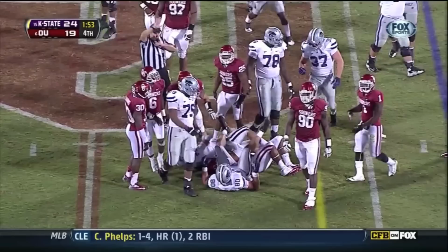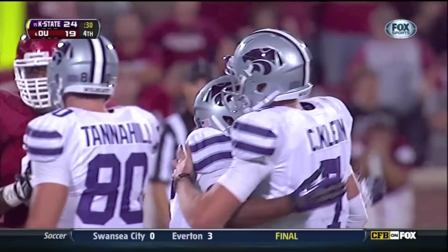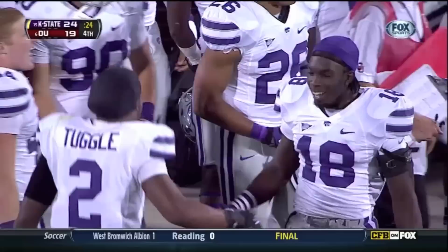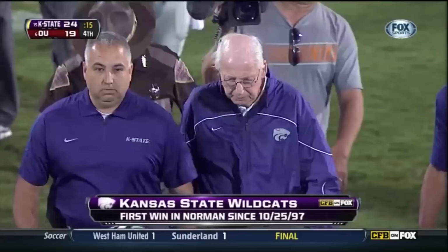This week, Kansas State coming into Norman. And they're 34 seconds away from upsetting the Oklahoma Sooners. Should not have to take another snap. And now, Bob Stoops had been 7-1 against Bill Snyder. Bob Stoops was 14-0 against ranked teams.